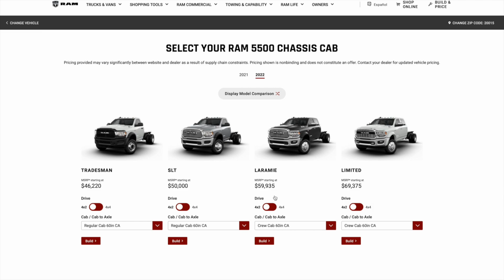So really quickly, here's the Laramie. If you want four-wheel drive, it is pretty expensive. So this would be the MSRP for that. And then this is for 4x2. Now the cab to axle 84-inch is not a huge increase, so just keep that in mind too. So $60,135 compared to $59,935.